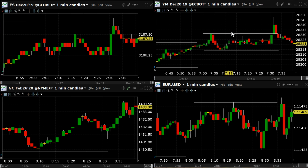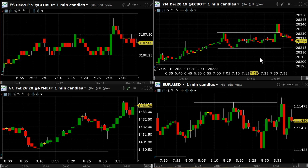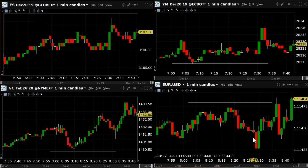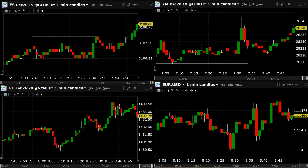By the way, the YM, these two lines would be no good if the price were to hit 213. Well, except it shot up, it did work for a very short period of time, but they would be no good anymore. Okay, Euro starting to move up again here. ES and YM starting to move up a little bit here.